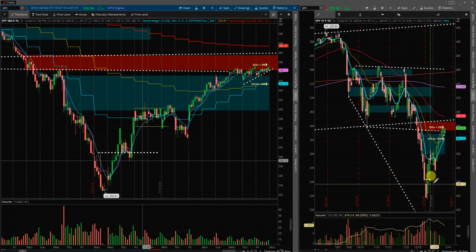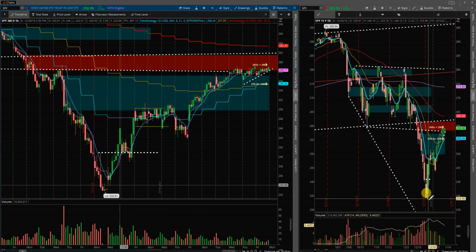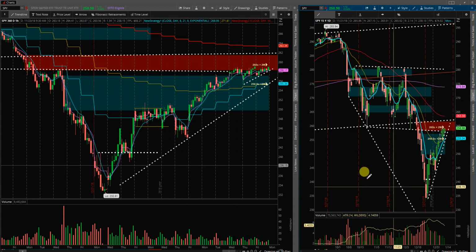I'm looking for this, even though it's a very sharp trend, I'm looking for this trend to continue higher, essentially something like this, for a potential V bottom.